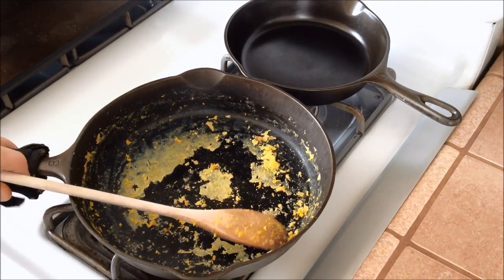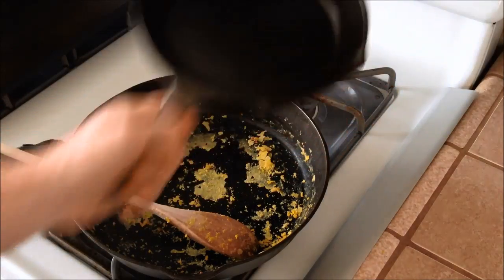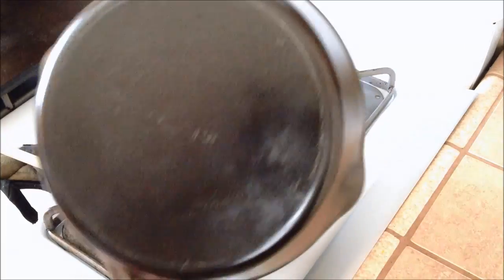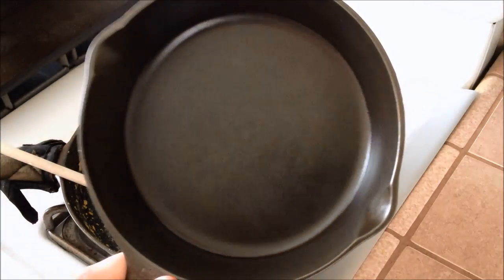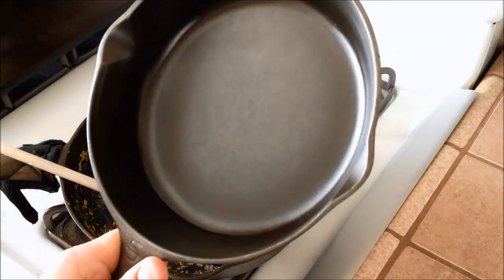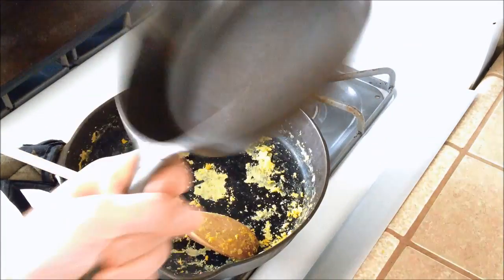This is my number 8 Griswold pan here. And if you've seen my other videos, you know that I keep my pans in good condition. In fact, this is my regular egg pan. Just an unmarked number 5 pan here. I normally scramble a couple eggs in here or fry a couple eggs in here. So this is kind of like my dedicated egg pan. And this is always how I keep my pans in good condition, nice and oiled.